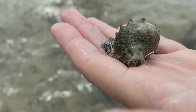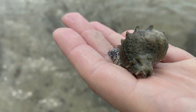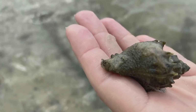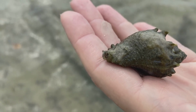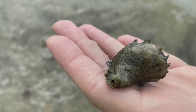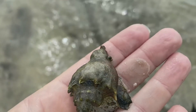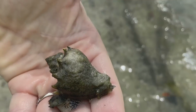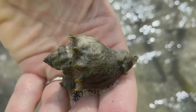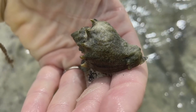Okay, so what is kind of poking out of the front of the shell there is what's called the siphon. And the siphon is what they use to breathe through. It's usually black and they extend it, drawing in seawater for oxygen, but they also use that to detect prey. So they'll look for food. These guys eat oysters, scallops, clams, and they also will eat dead stuff. So they're good at kind of keeping the beach clean too.